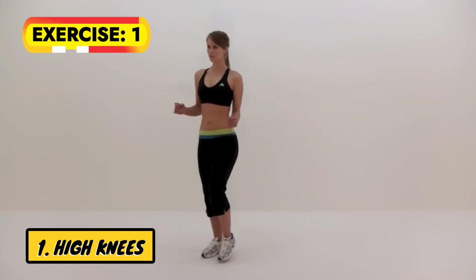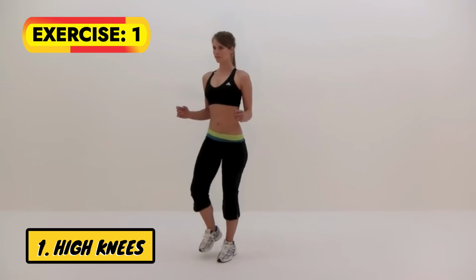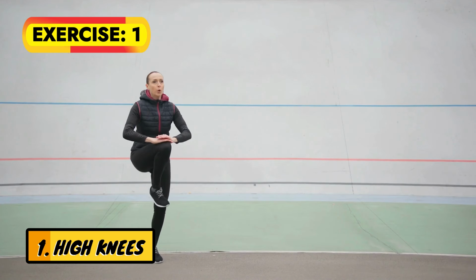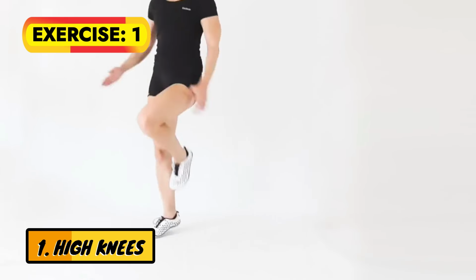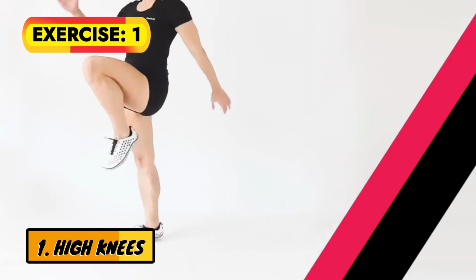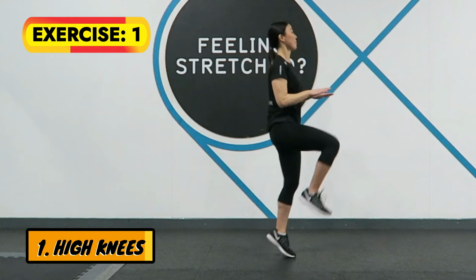We're kicking things off with high knees, one of the most effective bodyweight cardio moves to jumpstart fat loss. It's simple, but don't underestimate its power. Here's how to do it. Stand tall, keep your core tight, and jog in place, bringing your knees up to waist height with every rep. The goal is to move quickly and stay light on your feet.